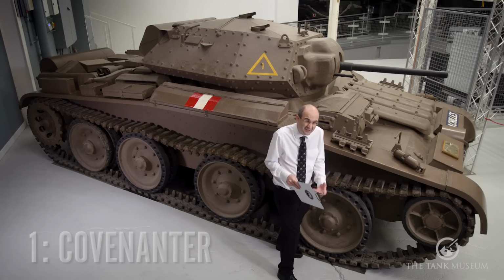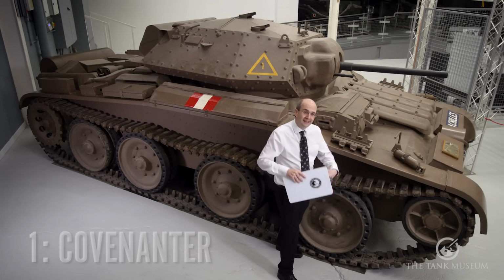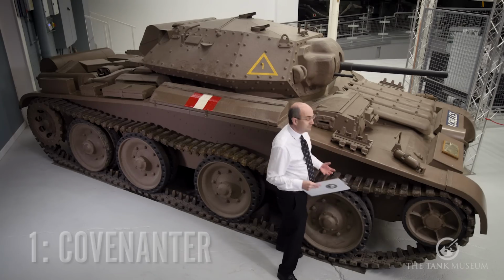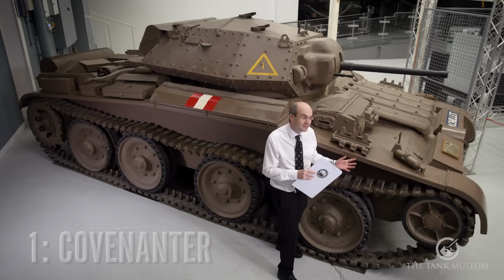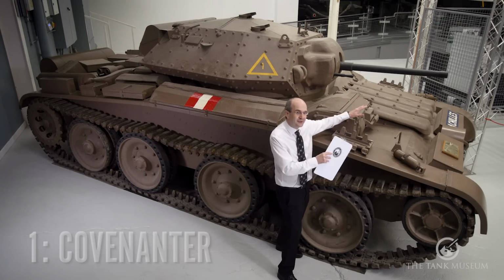So we produce 1,400 tanks that don't work at the absolute low point in our resources as a nation. So, because it doesn't jolly well work, the Covenanter is my worst ever tank and number one on my bottom five list of tanks.